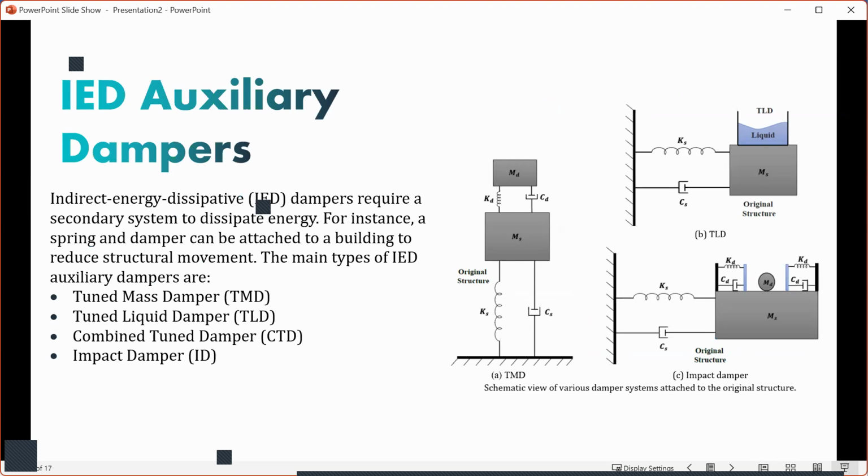IED dampers require a secondary system to dissipate energy. For instance, a spring and damper can be attached to a building to reduce structural movement. The main types of IED dampers are TMD, TLD, CTD, and ID. This figure shows the different types of IED dampers.